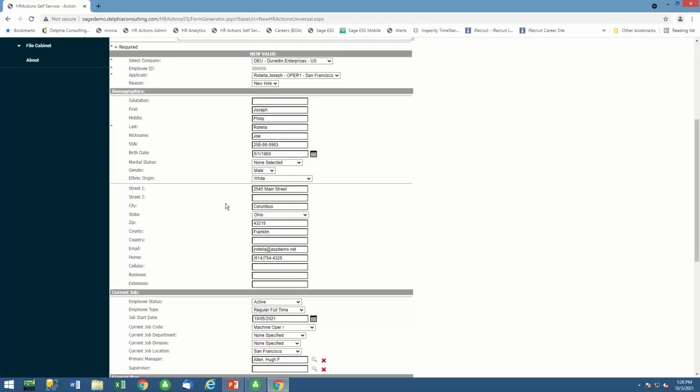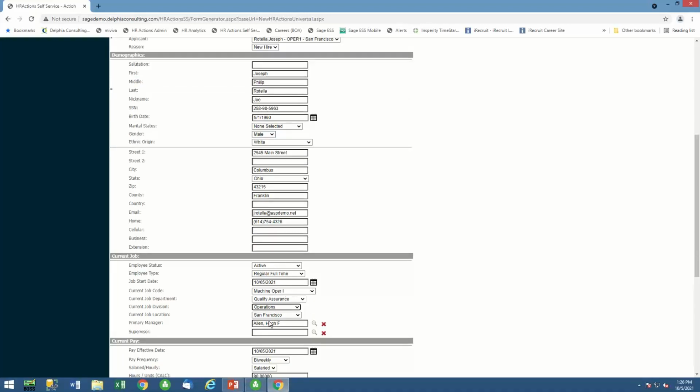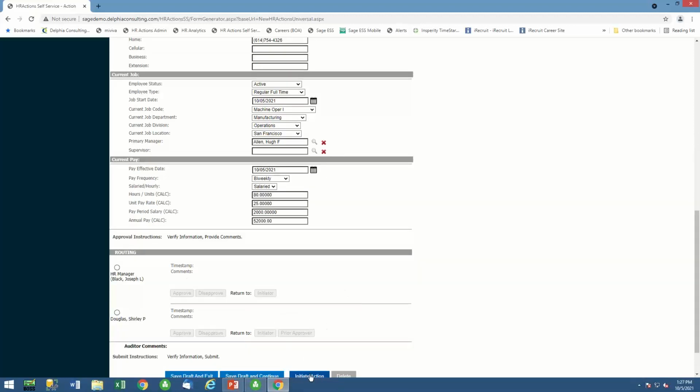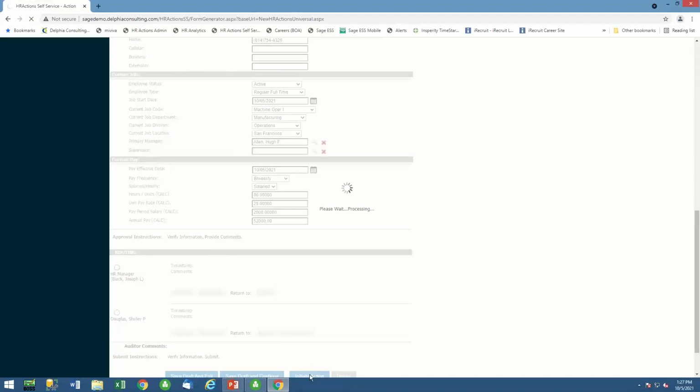And I want to come up here and indicate that this person is going to be in the quality assurance department, and he's going to be in operations, and I think that's good. Well, he's a machine operator. We won't put him in quality assurance, we'll put him in manufacturing. Okay, so if all this is good, I'm going to go ahead and initiate this action.